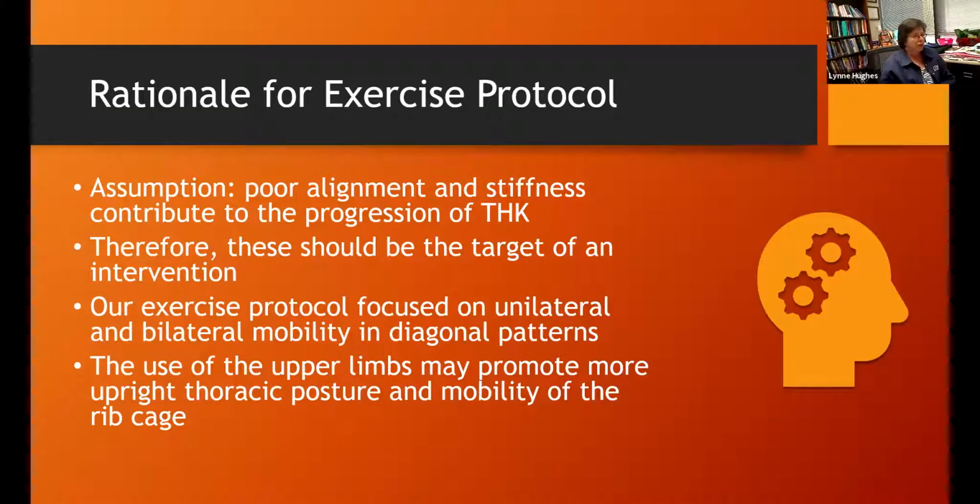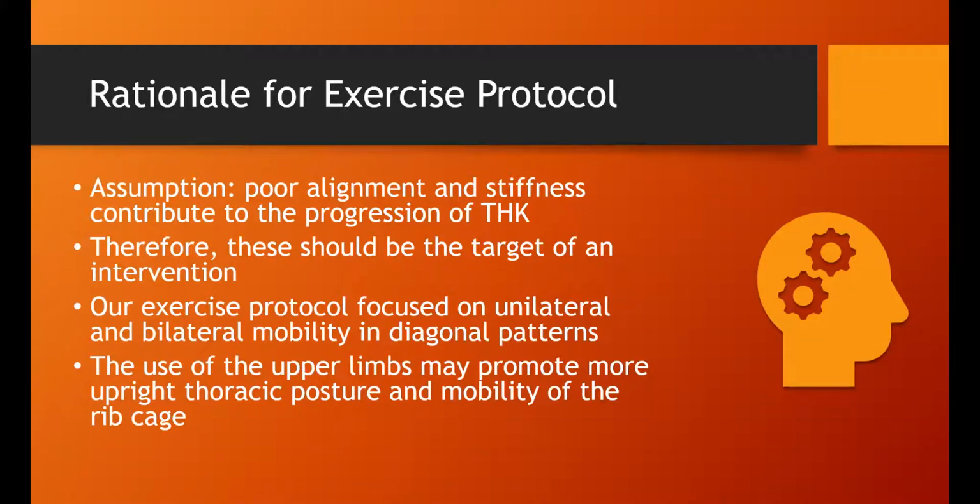So to give you the thought process, the rationale for the exercise protocol used in this study, we use the assumption that poor alignment and stiffness contribute to the progression of thoracic hyperkyphosis. And therefore, those issues should be the target of an intervention. This exercise program focused on unilateral and bilateral movement, particularly of the upper extremities in diagonal patterns. And by using the upper limbs, that promoted more upright thoracic posture and mobility of the rib cage.